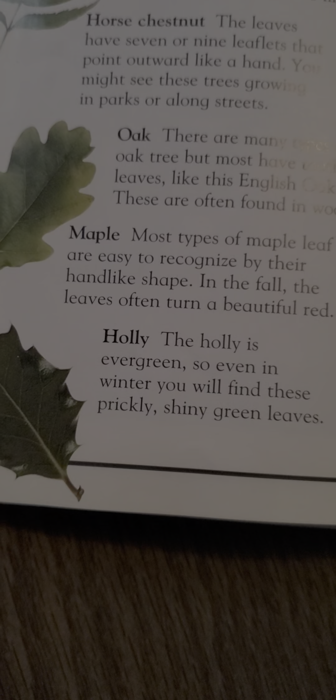Rooted around the roots of a tree. The roots of a tree that is 150 feet tall stretch under the earth for an area the size of a soccer field. What? Did you know that? A soccer field. A tree that is 150 feet tall has roots that size.